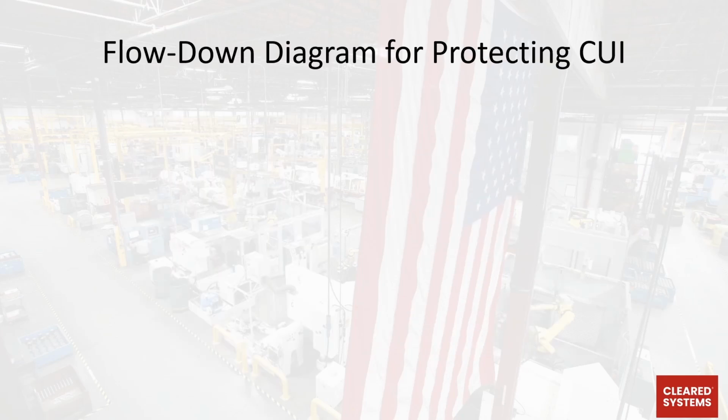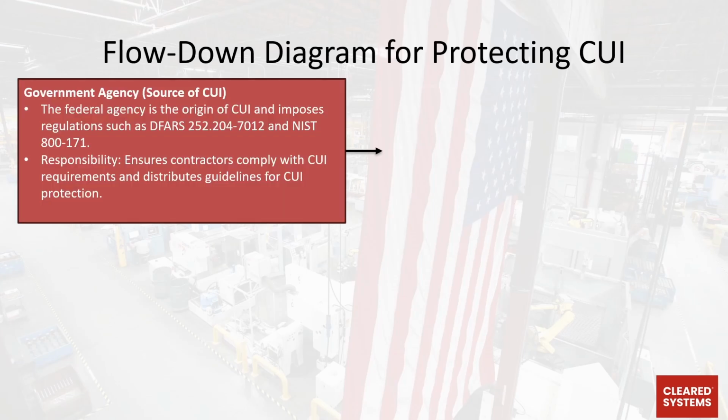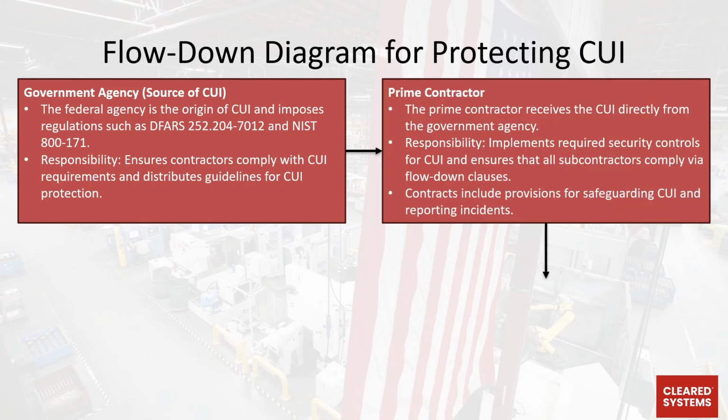Okay, now let's start with flow down of CUI. We're going to first start at the agency level. And in this example, let's say this agency happens to be Department of Commerce procurement, right? You're working a contract with Department of Commerce. The documents that are going back and forth, you would notice right away that Department of Commerce has put CUI label or markings on these documents. As you might be the prime, you would have to continue putting CUI on these documents.